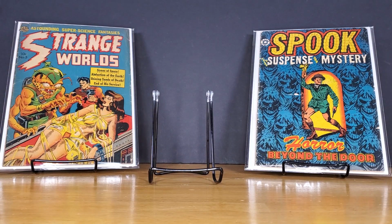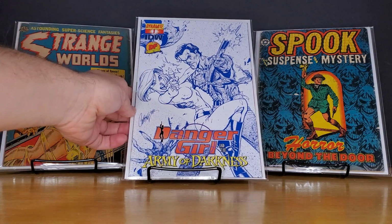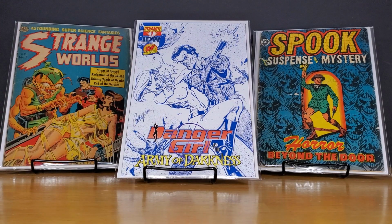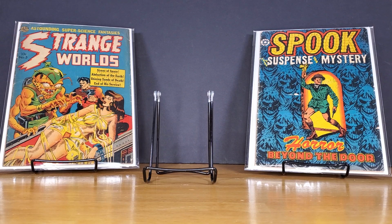All right, next we got some J. Scott Campbell. This was one I didn't have. It is from Dynamite and IDW. You've got Danger Girl and the Army of Darkness number 1, this is the Dynamic Forces incentive variant. This was $5, and this is near mint shape, so it's probably like nothing huge. Maybe a $10 book on eBay, but I thought that was pretty cool. Campbell cover I did not have. And then a few Catwoman books with Hughes covers that I did not have.